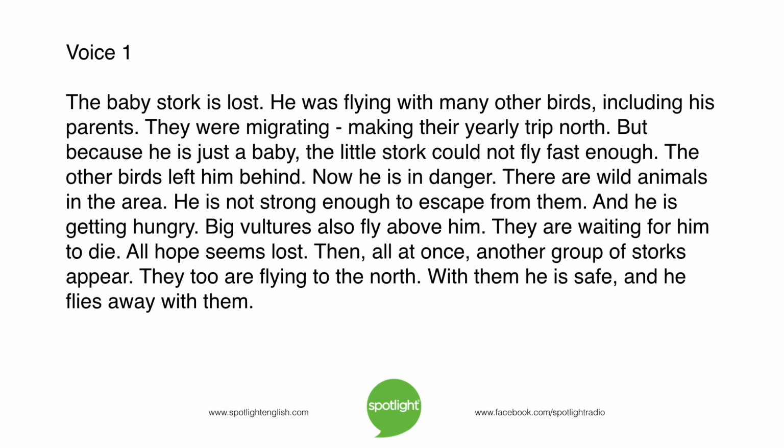The baby stork is lost. He was flying with many other birds, including his parents. They were migrating, making their yearly trip north. But because he is just a baby, the little stork could not fly fast enough. The other birds left him behind. Now he is in danger.